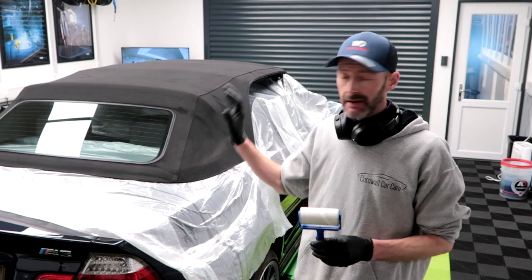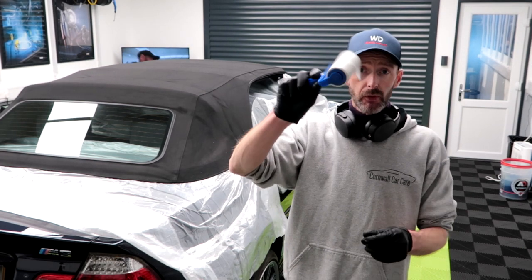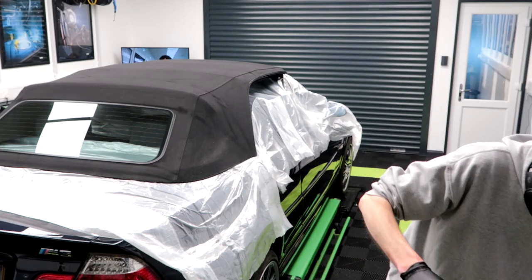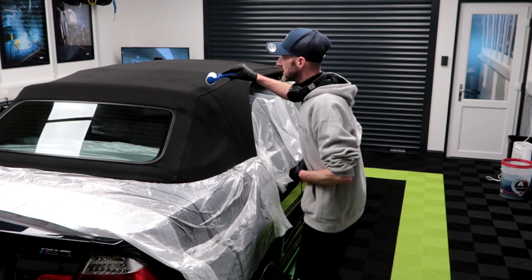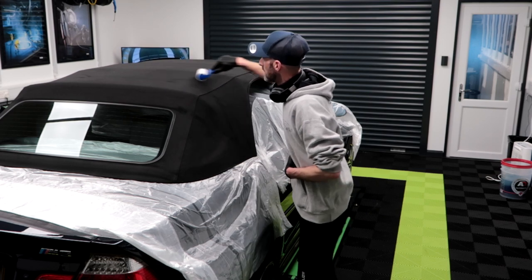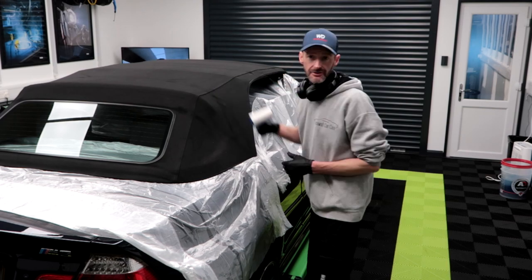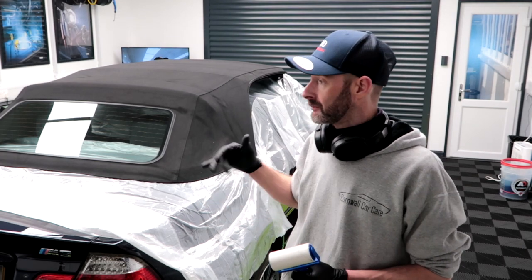Kamikaze Miyabi laid down. We're now onto the convertible roof. I've got my little pet hair roller. New one of these. If I can get it off my finger. And basically I'm just going to go over the whole roof. Get all the lint off, just like that. And then this is going to be protected with two coats of sealant.